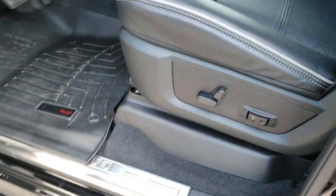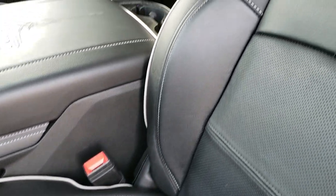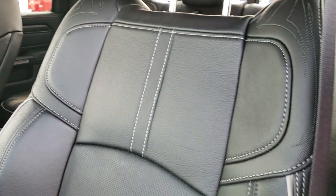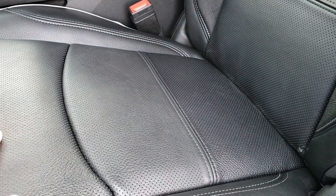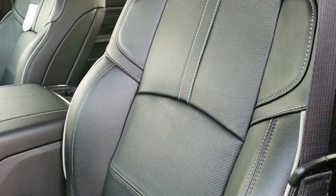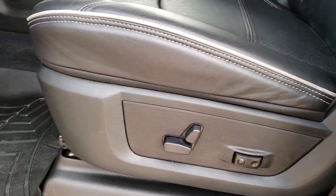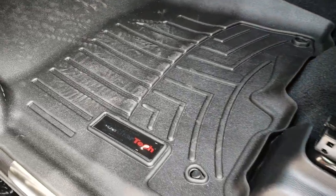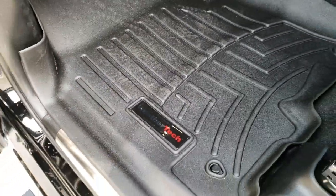And inside the Laramie Limited package, or I'm sorry, it's not a Laramie, it's just Limited now. Just saw that on the sticker, so it's a Limited package. You have the gray tubing with the black leather. Really nice soft touch leather. A lot of nice embroidery stitching on it. Has driver's side lumbar. Both these seats are heated, cooled. This one has WeatherTech floor mats. And we do have the factory ones in back, which we'll check out.